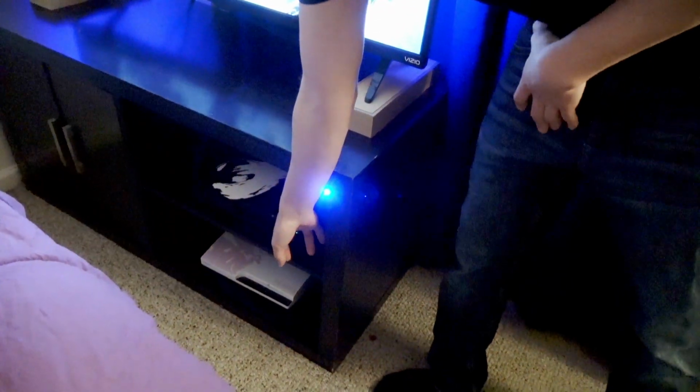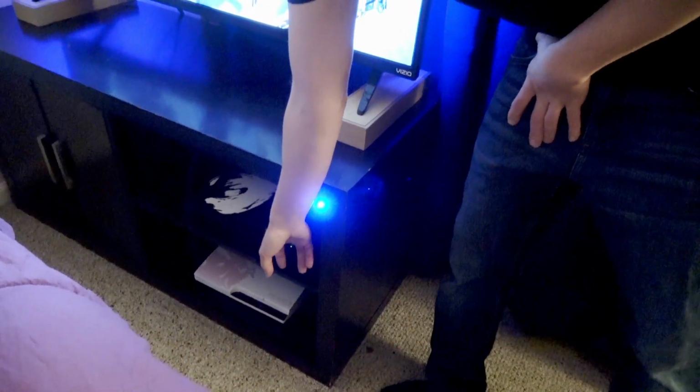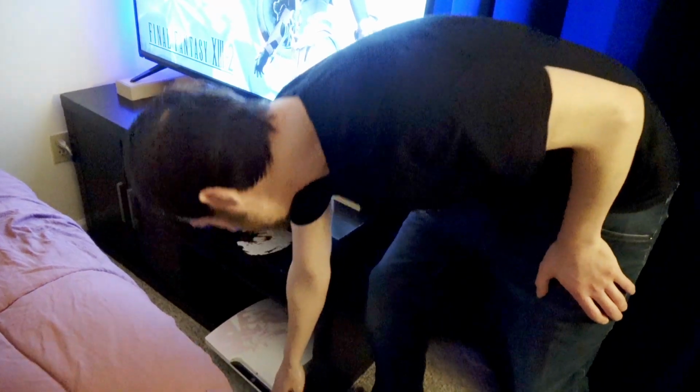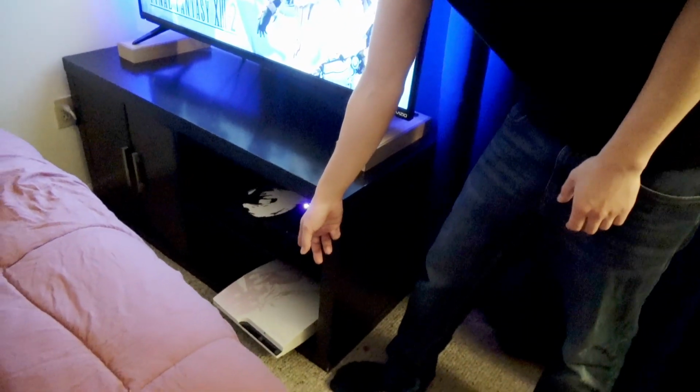This is my original PS3. I bought this to play Final Fantasy 13 on. The only reason I ever bought this was because I owned Final Fantasy 13, since I bought it on release day, and I bought a PS3 years later. And then I actually have the Final Fantasy 13 limited edition PS3 underneath.